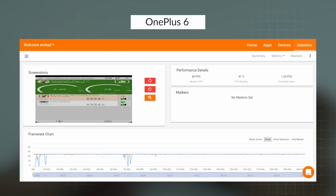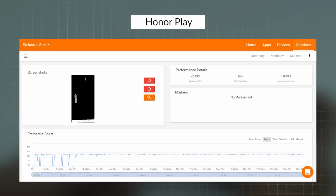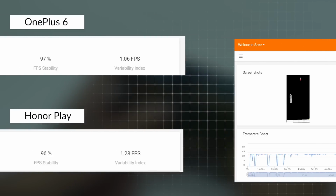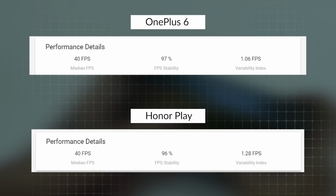Both the phones had a median FPS of 40, which was expected from OnePlus from the 3D Mark Slingshot test, but I was surprised to see that the Honor Play's graph looks exactly similar to the OnePlus 6. Impressive. Both the phones also had an FPS stability of 96 and 97% on the Honor Play and the OnePlus 6 respectively. Again, something the GPU Turbo promises and clearly delivers on.